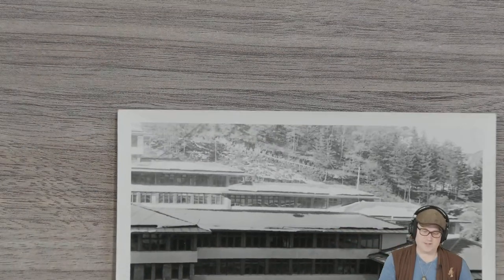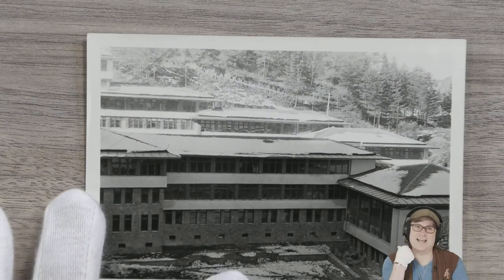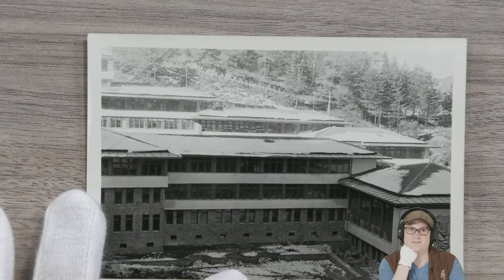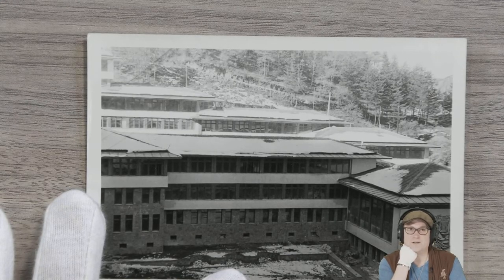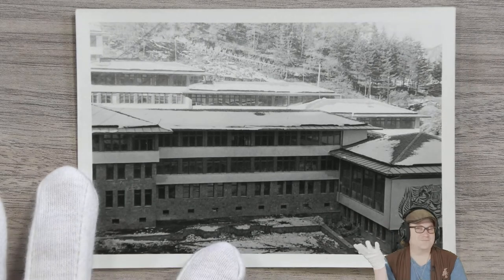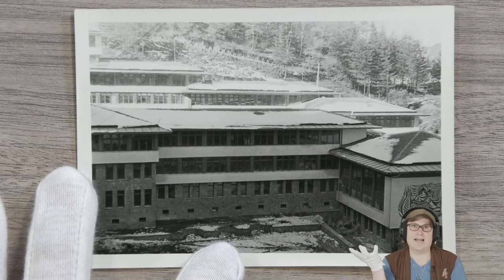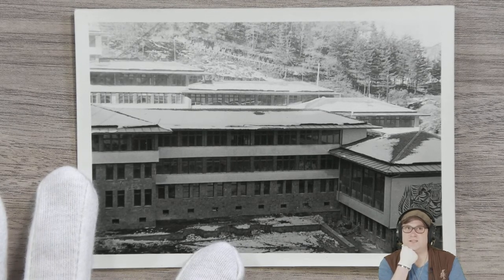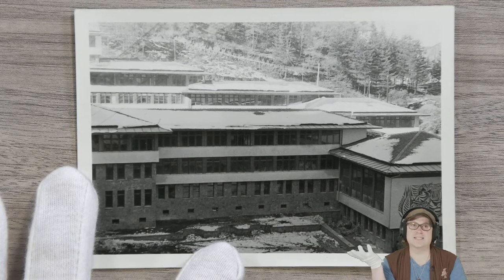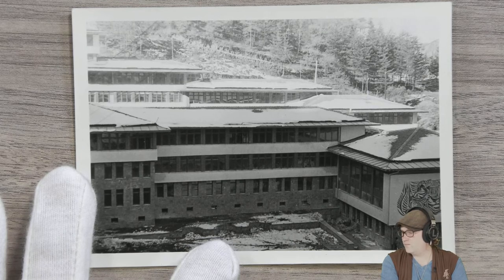But I think it's really cool getting to see this. This could easily have been something built just kind of anywhere in the world around that time. She was working in the style of the 60s and 70s. And it shows. She was very much on trend with the current artistic movement at the time.